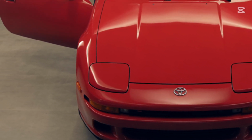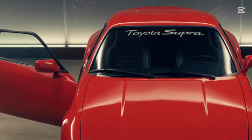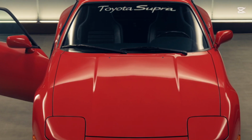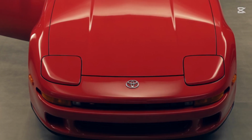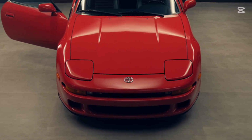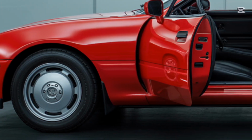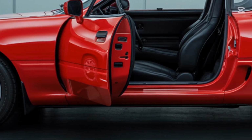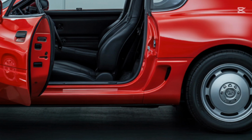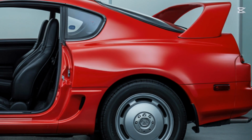Section 4, design and interior. Exterior and interior shots. Narrator: The A90's design is bold and aggressive, with wide fenders, a double bubble roof, and a ducktail spoiler. Inside, it's all about driver focus, with premium materials, digital gauges, and BMW's iDrive infotainment system. Love it or hate it, it works.